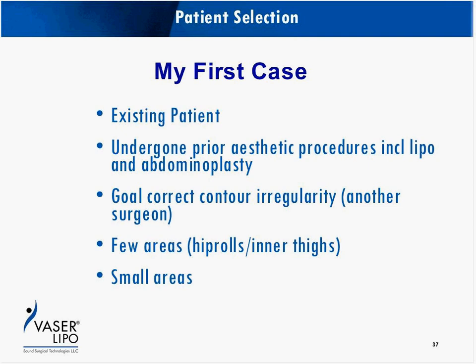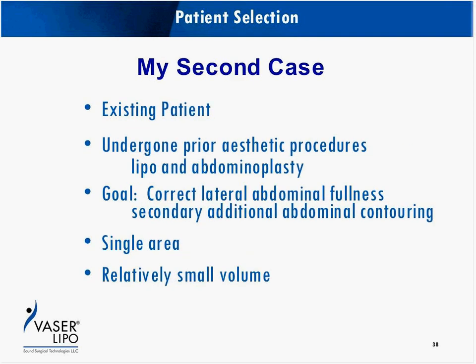My first case, and I think this is going to be maybe obvious, but I selected an existing patient who was very loyal and committed to our practice. She had previously undergone liposuction, so she kind of knew what to expect before and after, and then an abdominoplasty. And she had the lipo done by another surgeon, of course. It's not going to be me that needs the touch-up. But she had just a couple areas, a hip roll, inner thighs. They were small areas. Again, she was a pretty lean patient. And so she was my first patient.